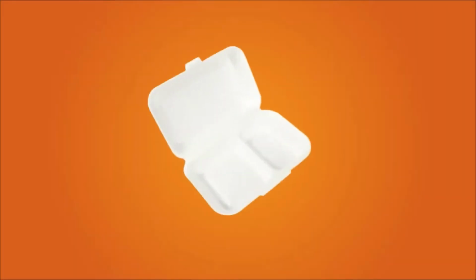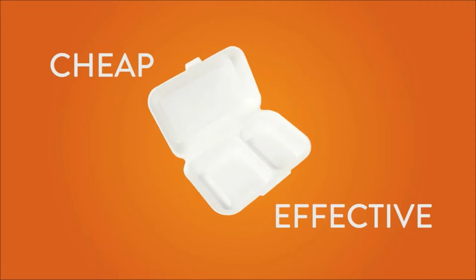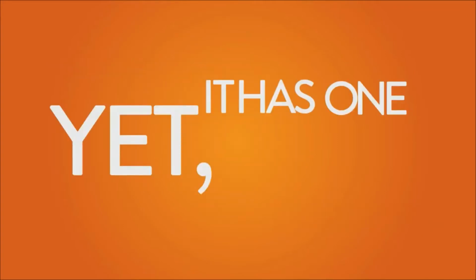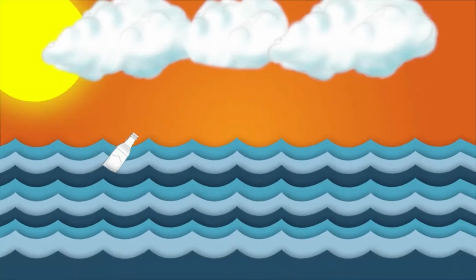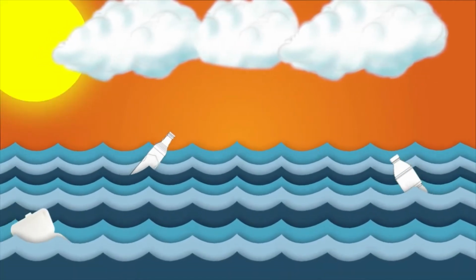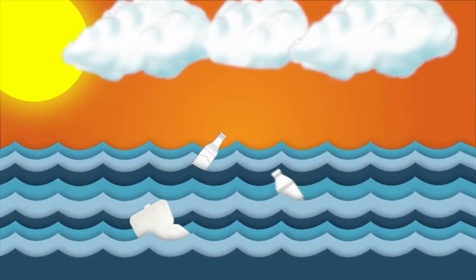Let me reintroduce you to the polystyrene pack. Cheap, effective, and used to pack lunches around the world every day. Yet, it has one glaring defect. It is non-biodegradable. Polystyrene waste has become a widespread and major pollutant in our oceans and coastal regions.